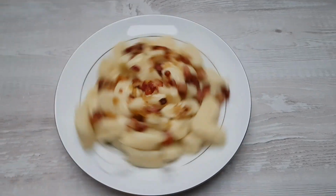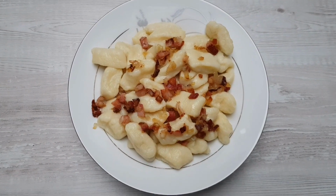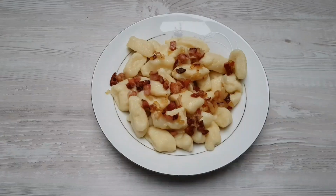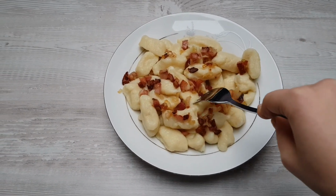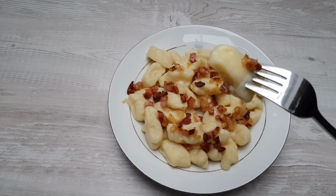The second ones, kopytka, are a kind of Polish gnocchi. The only difference is the shape. They look like a horse's hoof, which is kopyto in the Polish language. Kopytka are often eaten plain or with butter and sugar or meat sauce.